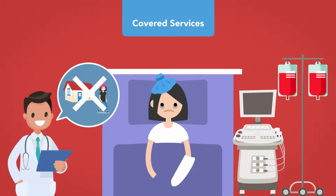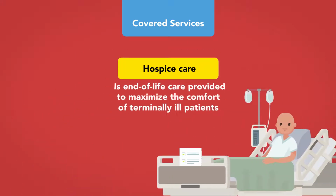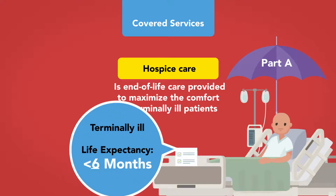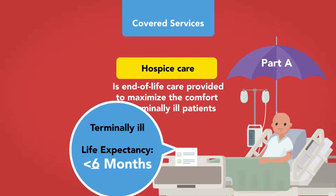next module. Hospice care is end-of-life care provided to maximize the comfort of terminally ill patients. It is covered by Medicare Part A for a patient who is medically certified as terminally ill, with a life expectancy of 6 months or less.